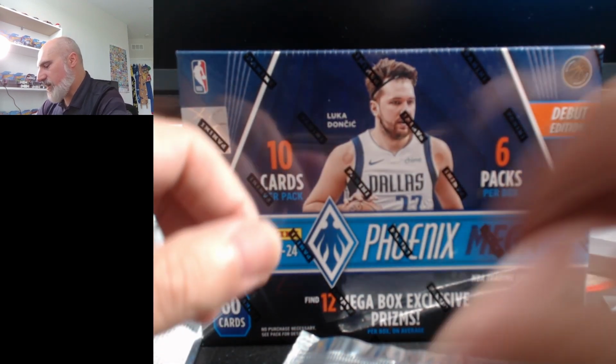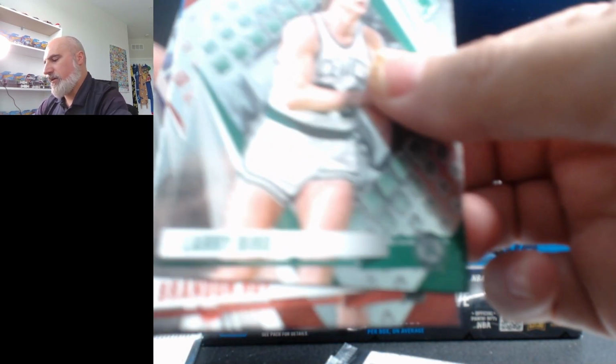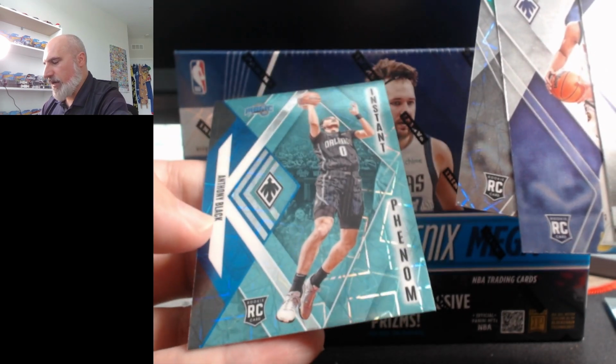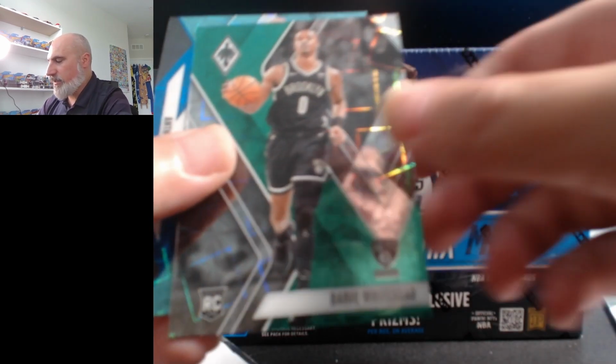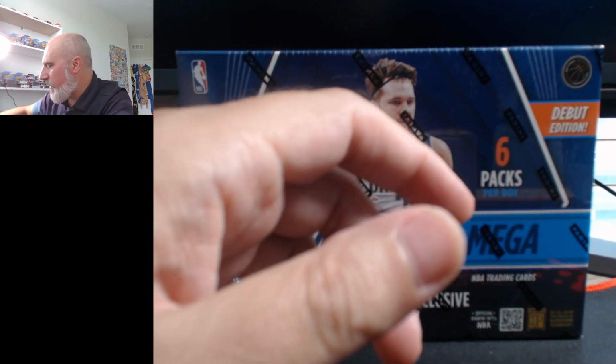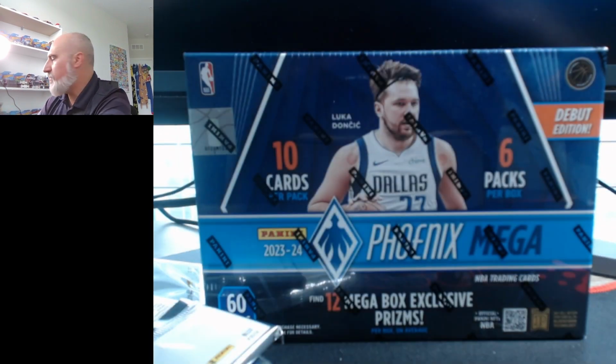But here's the base Victor. So it was cool to see one of those pop out of here. So this second blaster box is way better. There's a few more base cards, and we finish it out with another aqua of Anthony Black on the Instant Phenom, and then one numbered card in this blaster was Derek Whitehead. So cool to get a rookie. Anytime you get a rookie parallel from a blaster retail box is a plus, no matter who the player is.